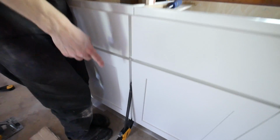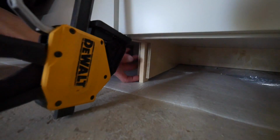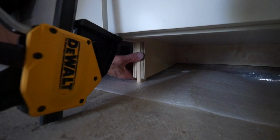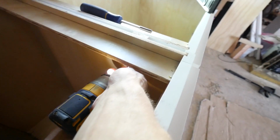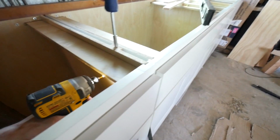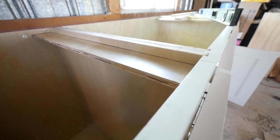You can see I have a clamp pushing underneath the cabinet, and that's just to take some of the weight off it, because I want to make sure this is good and tight. You know, it's going to compress the foam. I'm just going to put a screw. Let me push down this. I'm just going to push down as tight as I can. Okay.